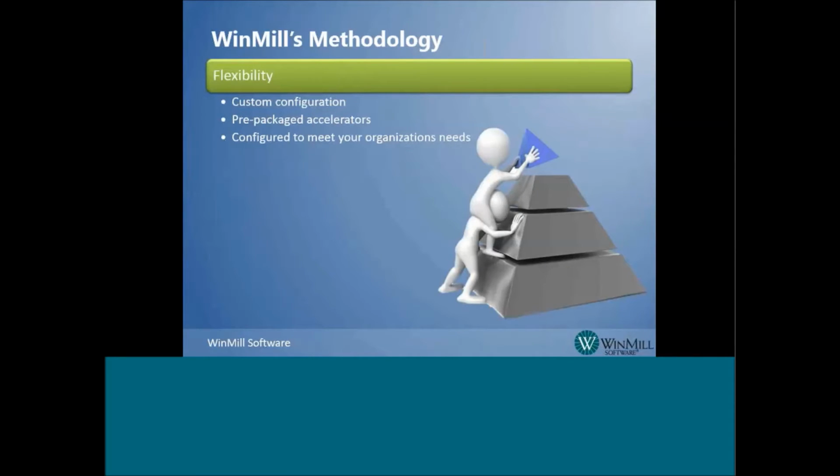Speaking of customizations, WinMill's methodology is designed to be flexible. Not all organizations are the same, and neither are their CA PPM implementations. CA PPM's ability to be quickly customized allows us to tailor your implementation to meet the unique needs of your business. CA PPM also comes with pre-packaged accelerators that can be implemented if industry standard methodologies are required, like PMBOK.